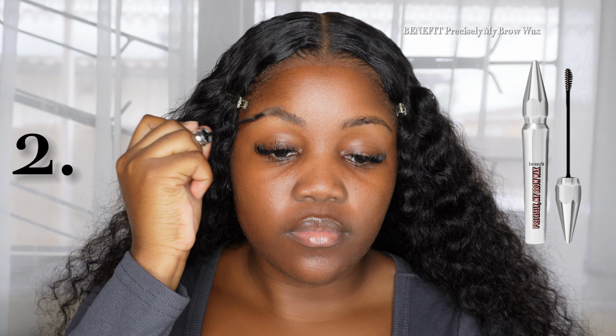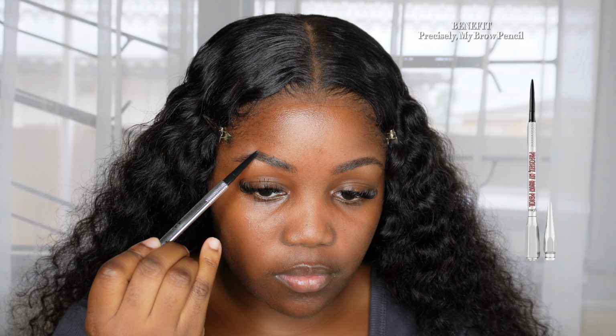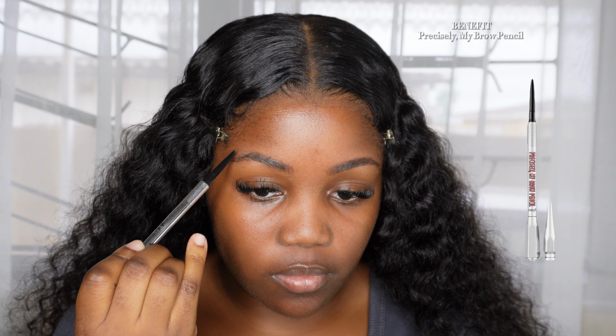Step number two for me has to be the brows. I've seen people do these after foundation, but I simply prefer doing them before while my face is still fresh and my hand won't smudge on any products. I also feel like brows can make or break your face, so it's better to do them first and pour all of your focus and patience on them and then proceed with the rest of the face.